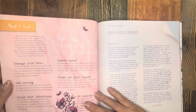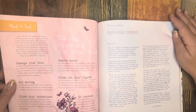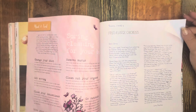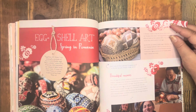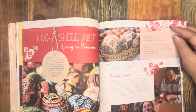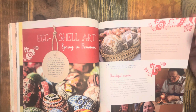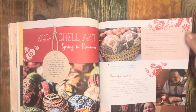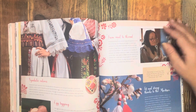And then Mind and Soul. Spring cleaning for your body. Free-range chickens. Eggshell art, that's really cool. Romania. I know that the Ukrainians do fancy Easter egg designs too. Tells you all about it.